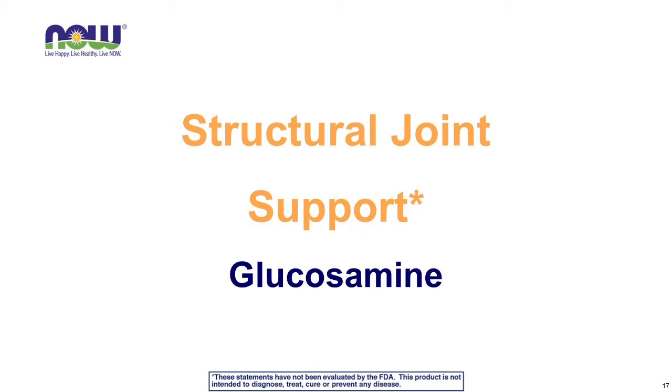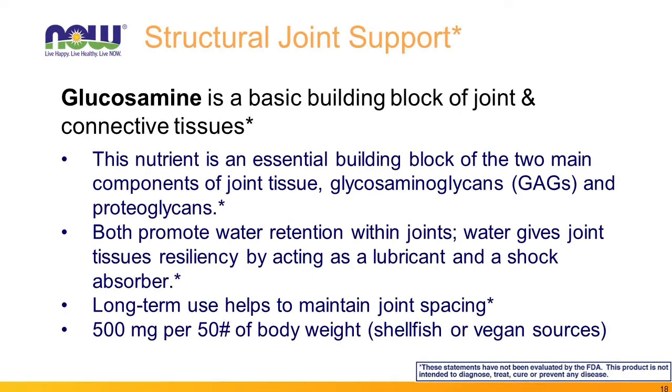Now, structural joint support, one of the main nutrients we need is glucosamine. I'm sure everyone's heard of glucosamine. It's a basic building block for joint and connective tissues. It's a building block of both glycosaminoglycans, known as GAGs, which are also known as mucopolysaccharides, the older term for that, and proteoglycans. So these are the components of the joint tissue. They promote water retention in the joints. They give both lubrication and shock absorbing properties to the joint.